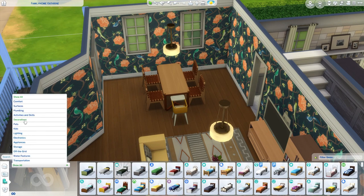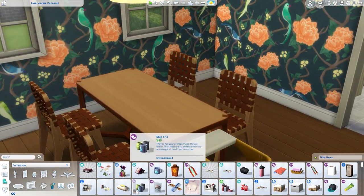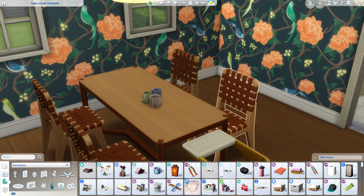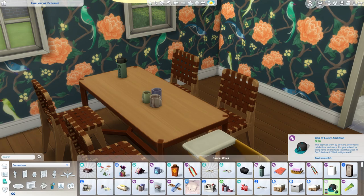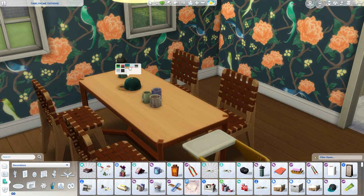Then we could use some clutter on the table. Yes, look at me looking for some clutter. And we can do some dirty cups here. So the family has been at breakfast and they have left the stuff on the table. Maybe someone is going to school and left their cap on there. There we go.